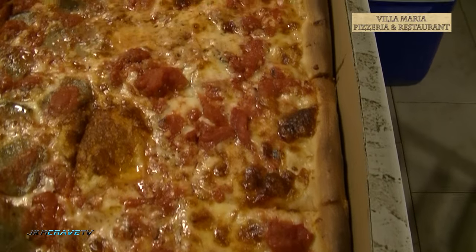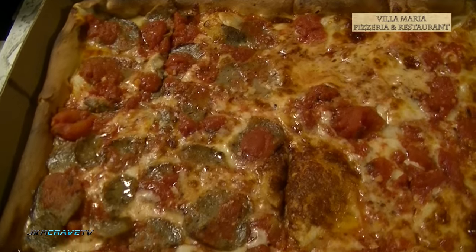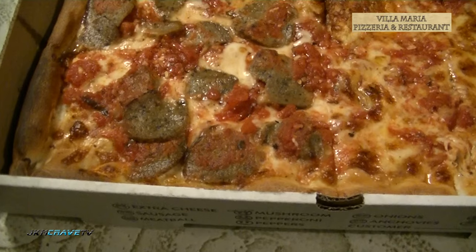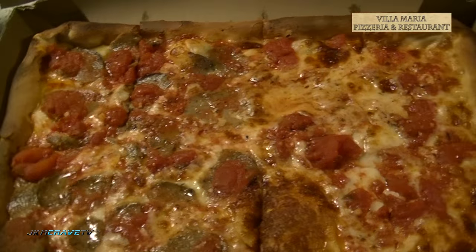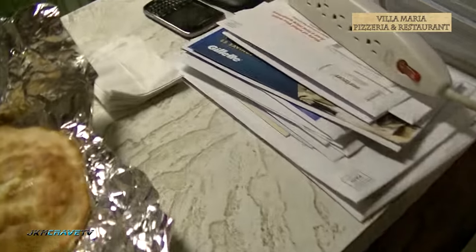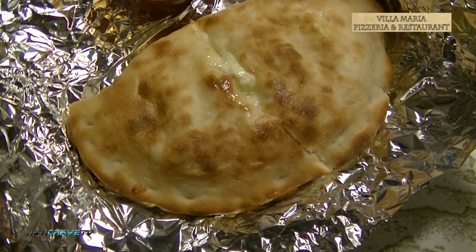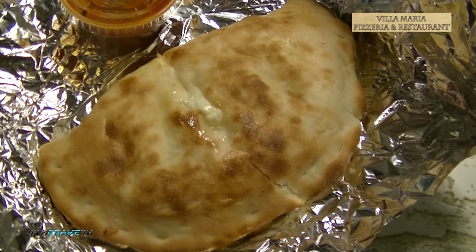There is the grandma's pizza in all of its fine glory. And we got one half with the meatball for a total of $17 even. And as an added bonus, we got a ham and cheese calzone with sauce for a total of $5.